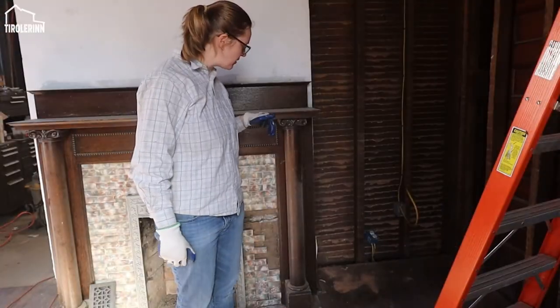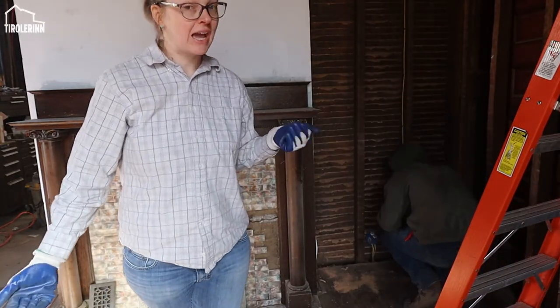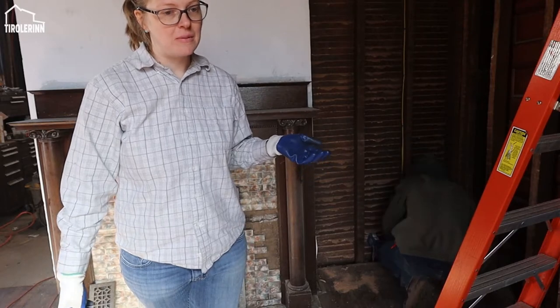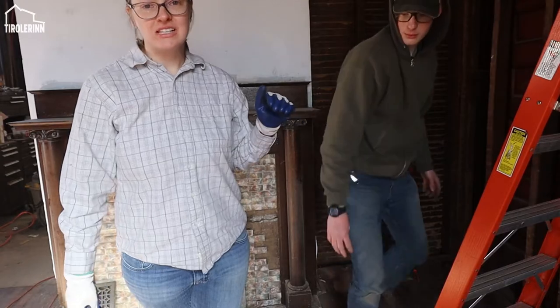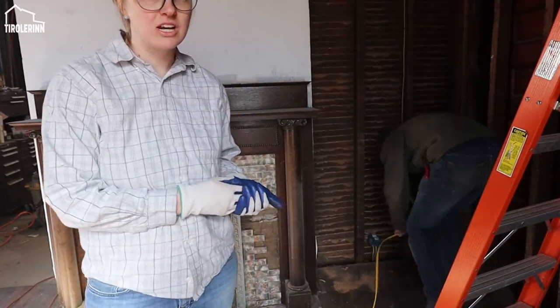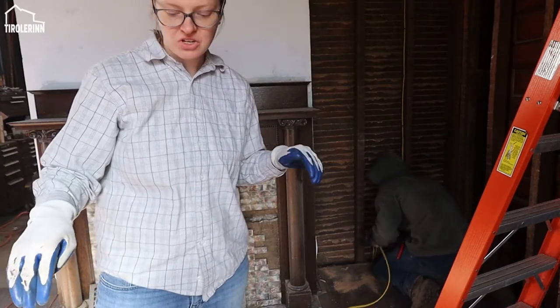The guys are bringing the power down to this room. This is the last room in the house that actually already has power. It's the one room that does have power, but they're getting the new circuits and everything connected. And then hopefully next week they'll disconnect the old circuits and we'll have it all on our new setup.